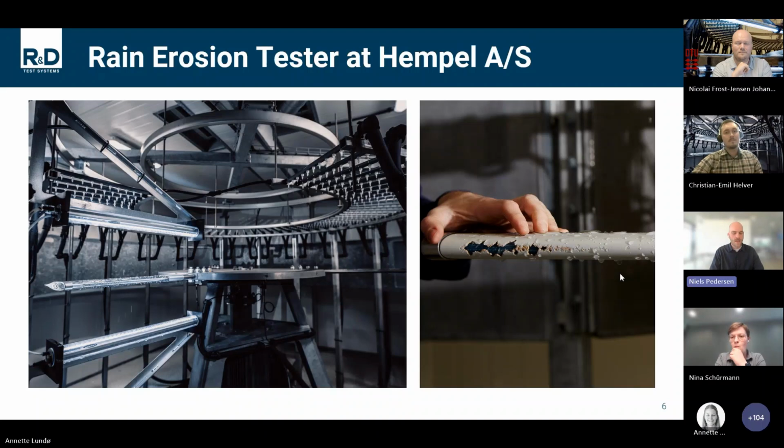Thanks a lot. Nikolai, you are also operating a machine, one of the newest machines in the fleet. Can you tell us a little bit about the limiting factors or the challenges in testing? I guess it's not only sunshine and good stories.